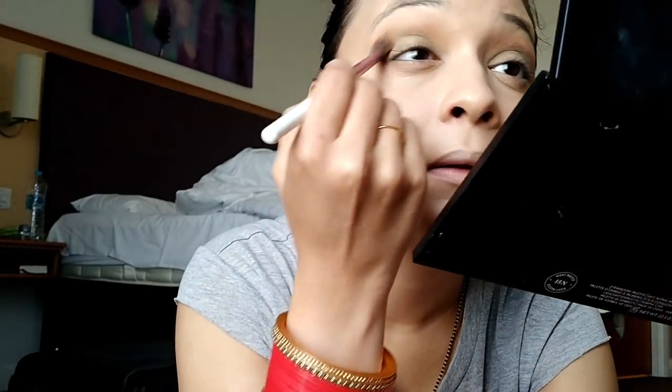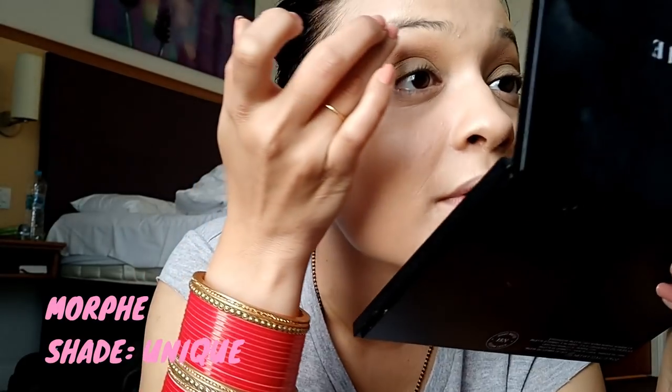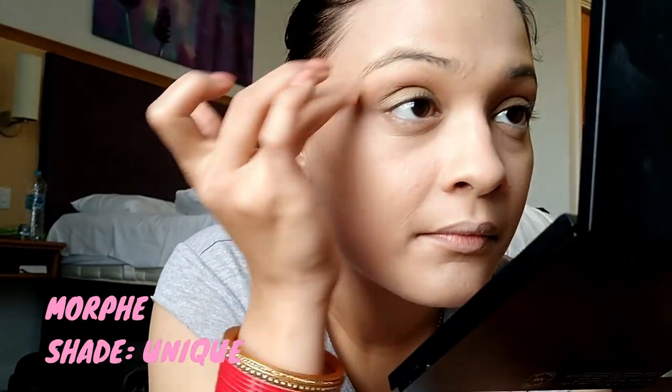The only thing I like when it comes to makeup is doing the eyes. I think it makes a hell of a lot of difference. Again, I'm going to take the same blending brush and I'm going to blend it nicely. Now this palette has a shade called Unique. So I'm going to apply it here.